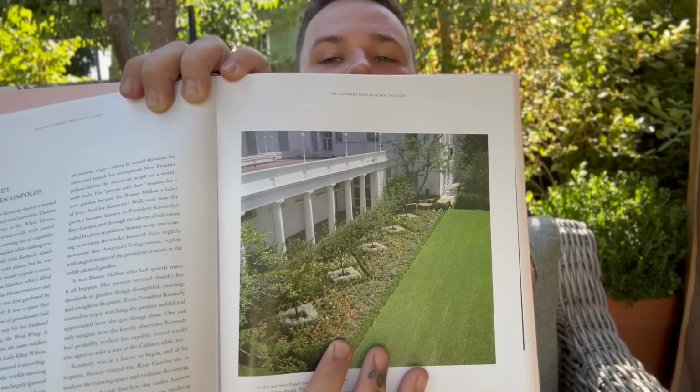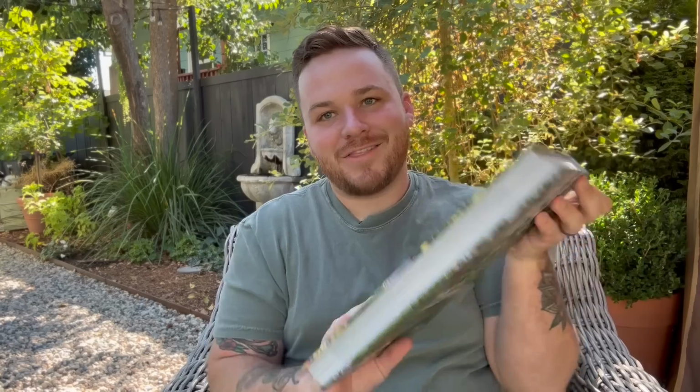So the quality of photos isn't always the best, because some of these photos are extremely old, but just absolutely gorgeous. This is the Kennedy Rose Garden. This was her design right here. Isn't that stunning? So this is one of my favorite books. This is the Garden Secrets of Bunny Mellon, and on that I also pulled the other Bunny Mellon.